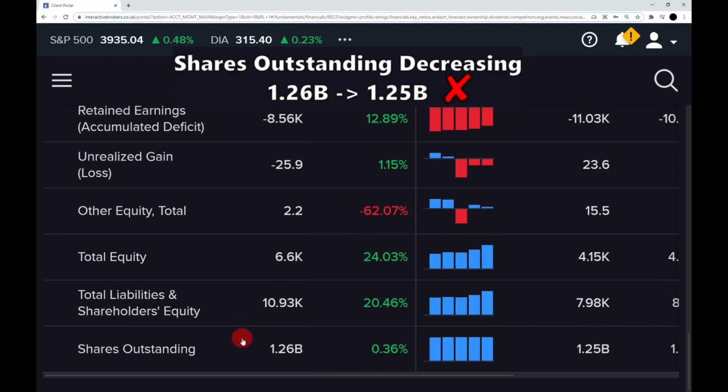Step 4 is the shares outstanding decreasing, and this is actually a fail here, but very close, as the shares have gone from 1.25 billion to 1.26 billion. So it is a fail, very close, so this is good. They aren't issuing too many shares, but still a fail according to the rules.